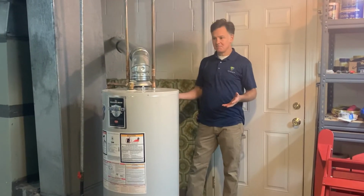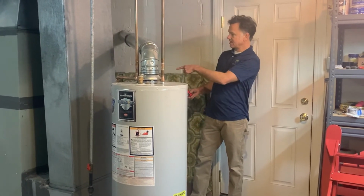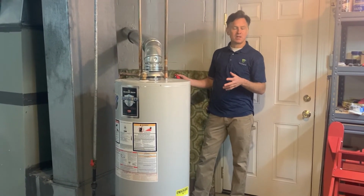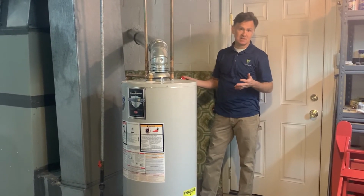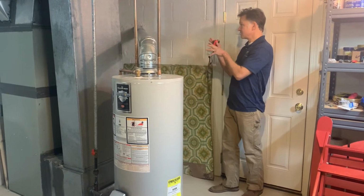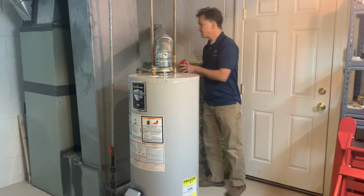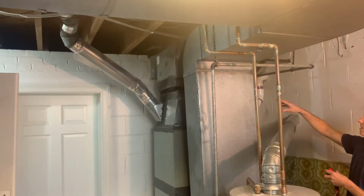So here we are down in the mechanical room. We have a gas water heater and a gas furnace and air conditioner. And these units are both around 14 years old. They could last another 10, 15 years easily. This is a high performance furnace, so that's good for using the gas efficiently. And the ductwork, typical from the 1950s era.